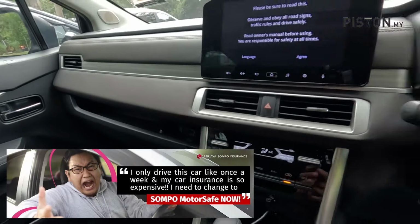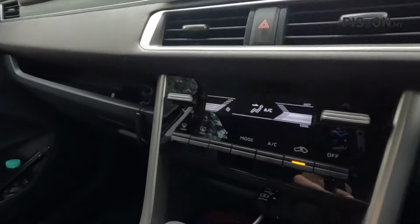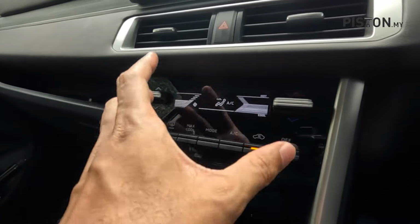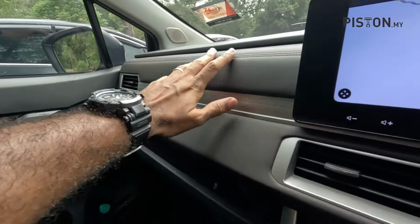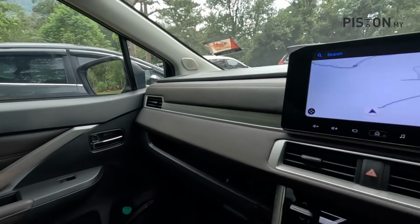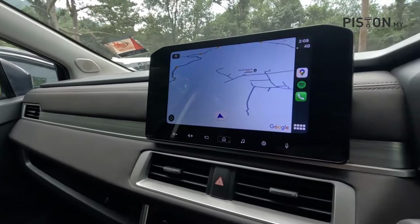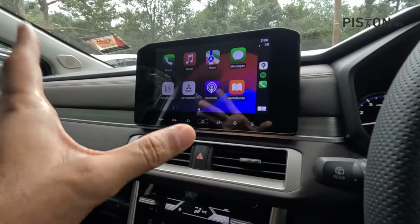Anyway, this is the interior of the new Xpander. And remember what I told you earlier about the previous generation Xpander? This one, you get a digital air conditioning control over here, and you get a more vertical dash. You don't have that silver accent that was part of the previous generation model. And as you can see here, you get Apple CarPlay and Android Auto. So pretty nice, pretty good.